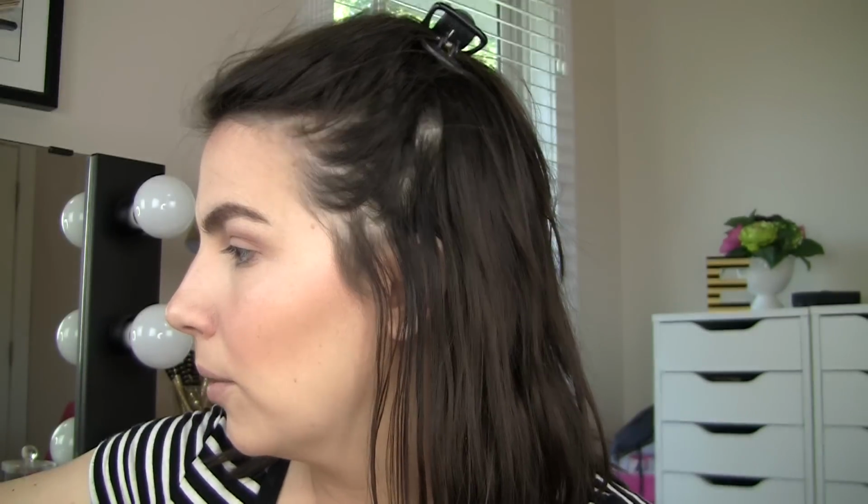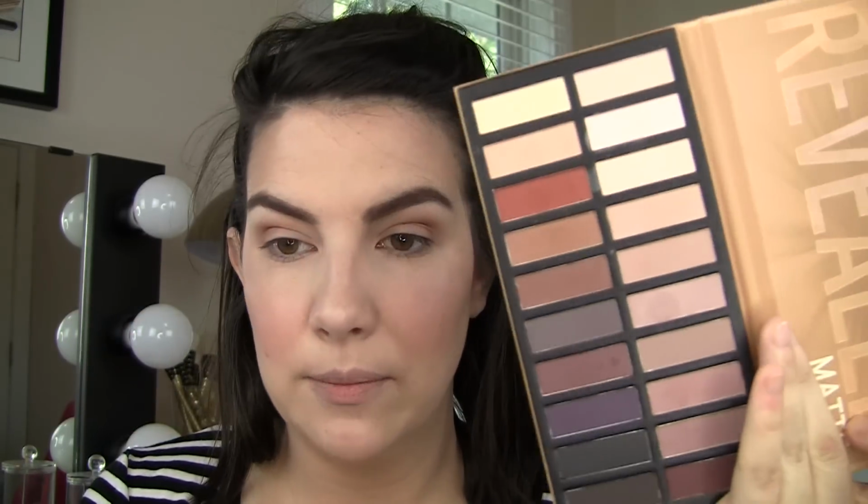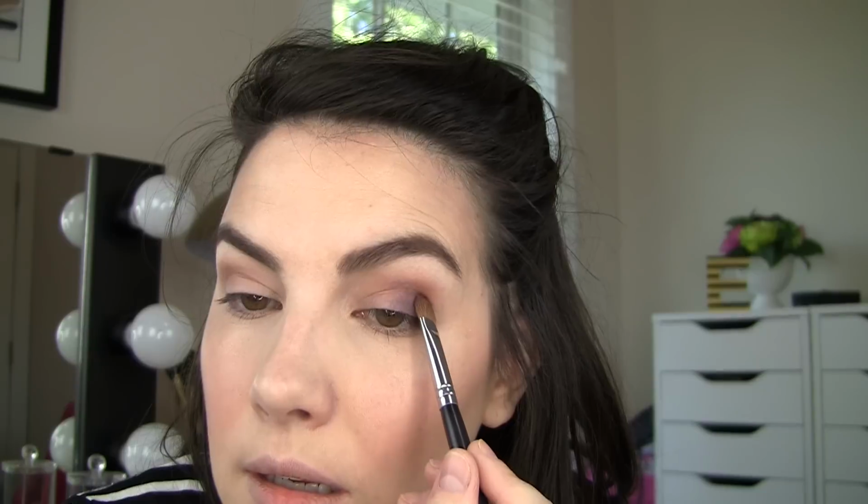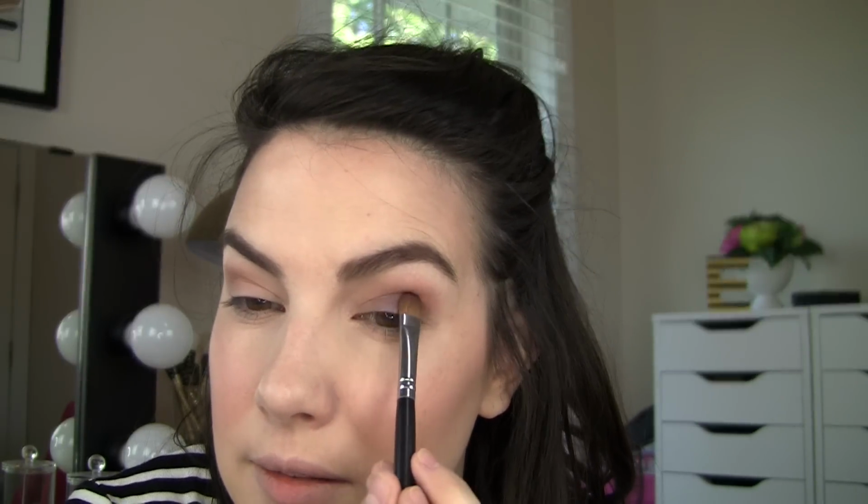Okay, so I got my crease going there. And then I think I do want to work that purple in with my flat brush. This brush is the E60, I believe, from Sigma. And I'm going to use that plum. That plum right there. Okay. Let's see what you're made of. This is really nice and purpley. Okay. I think I'm going to go over most of my lid with this. Let it come into the crease a little bit as well. So I got smoky plum blended in with a little bit of warm brown.